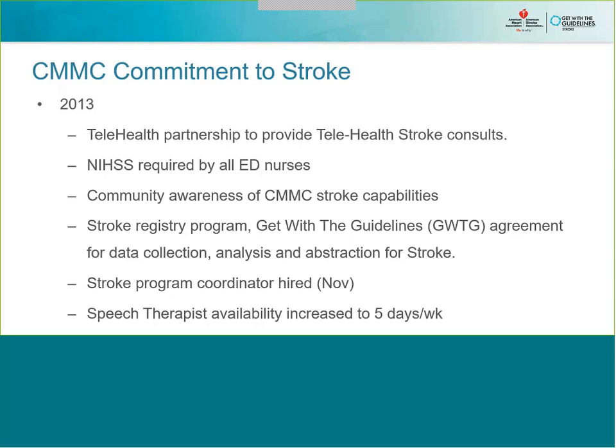Like one simple one was how many of our transfers were by air and how many by ground? It wasn't the question I was asking, so that first year I had to go back and look through all my strokes and say, okay, how many went by ground, how many went by air? Now I know that that's something I need to collect, but Get With The Guidelines did a lot of that work for me. And then that was what the hospital did.